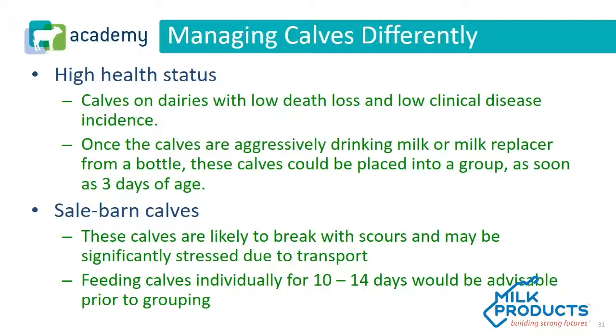as opposed to calves that are all sourced from various places, like through a sales barn. These calves are more likely to have diarrhea, more likely to be stressed, more likely to have poor colostrum status. It's likely a good idea to feed these calves individually for 10 to 14 days prior to putting them into the group. Oftentimes it'll get them past that point of high risk and more successfully transfer onto the group situation.